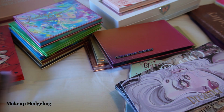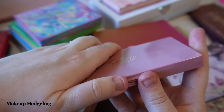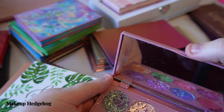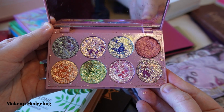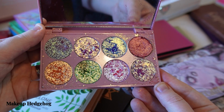Then let's go to GlamShop. This is a Polish indie brand, and let's first see. This is a palette of individual duochrome and multichrome shades, and most of these are looking good to go, so I am keeping this.